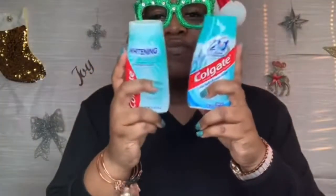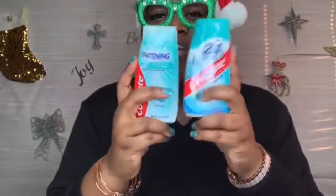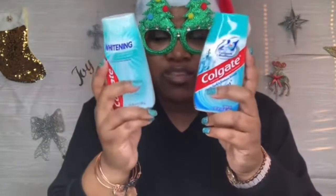That coupon for the Colgate is for 50 cent off. So these are 50 cent at the Dollar Tree if you have that coupon. They scan and they take off 50 cent.